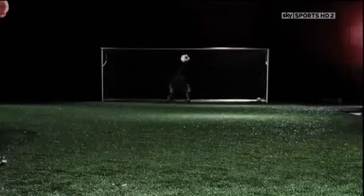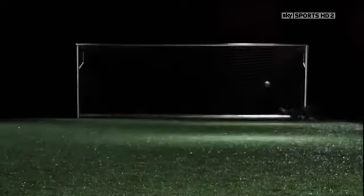The slight movement of the ball in the air can generate the movement of the seams to generate a turbulence that varies from one side to the other side of the ball, which makes it almost impossible for the keeper to react to which way it's going to move first.